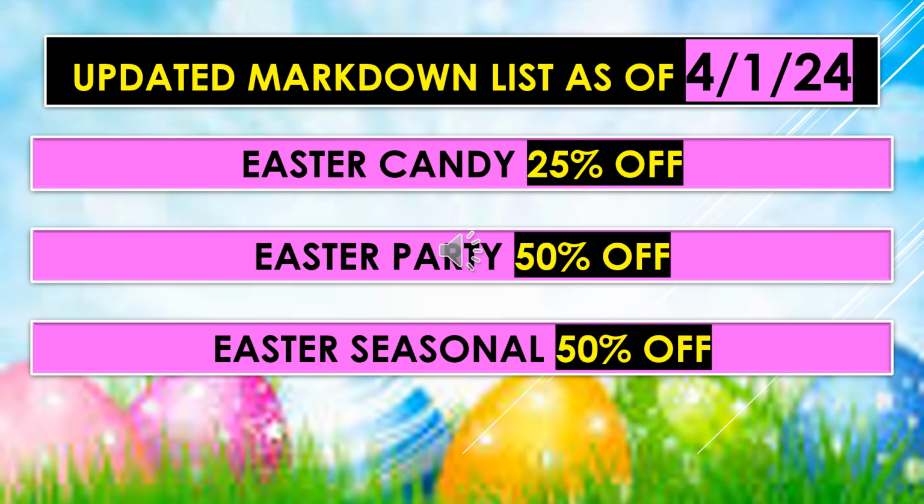But as we know, each week those are going to mark down higher and higher. So if it's something you really wanted to get, these markdowns aren't bad, but next week, of course, they'll probably go up even higher. So I just wanted to make sure I put this out, even though this is happening today.